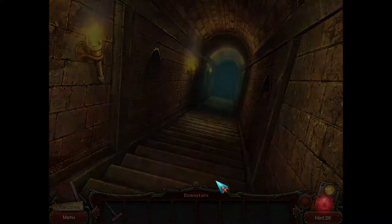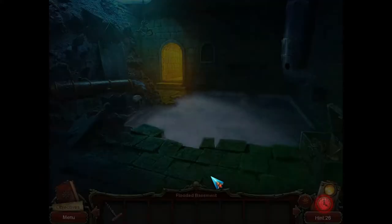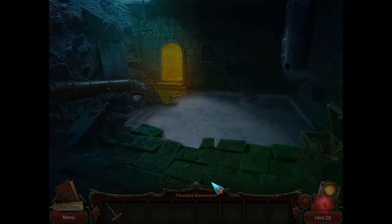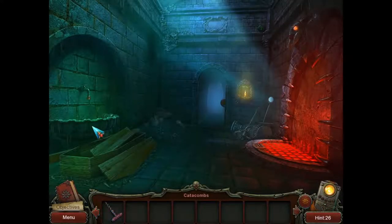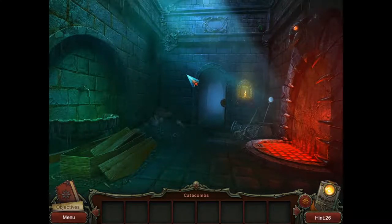We are going back. We're going to unscrew the faucet that we have found. At least I'm pretty sure that we have to unscrew it. Uncork it. Huh. There. So now we can get some water, but I need a vessel. Exactly. We need something to put the water in.